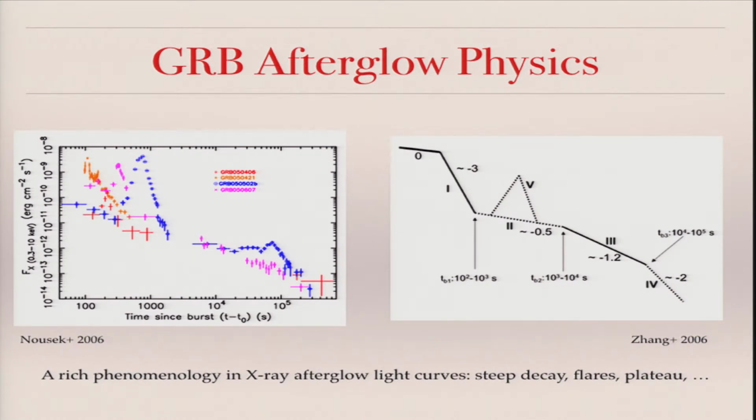And the final thing I want to mention for GRBs is afterglow physics. You saw before when I showed the X-ray light curve that was state of the art prior to the launch of Swift, which had only a handful of points in it. And now with this prompt response and sensitive narrow field X-ray telescope on board, we have thousands of X-ray light curves that are sampled with exquisite sampling. And rather than seeing just this very simple power law behavior, which is not entirely surprising, we see a much more complex phenomenology.